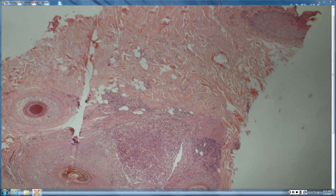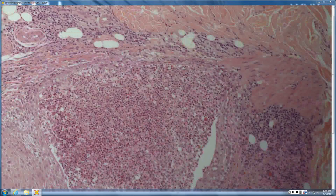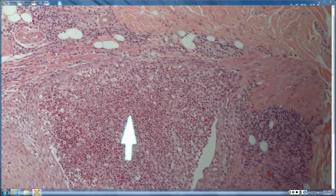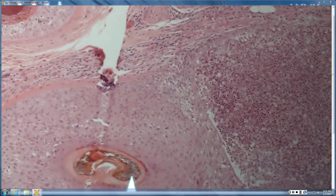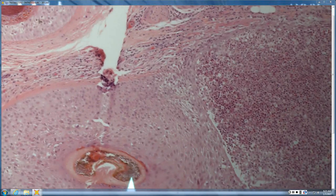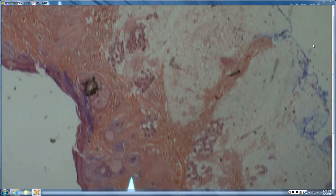So, the large infiltrate around the hair follicle. Neutrophils, so maybe some EOs, suppurative folliculitis. It looks like there is a fungal process going on in the follicle as well. And it does look like you have a fungal infected hair. Tinea. It looks like that is the one piece that we have there.